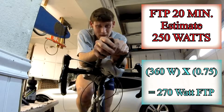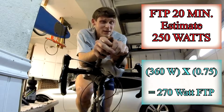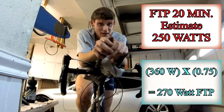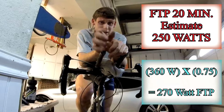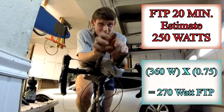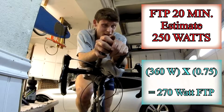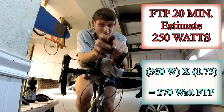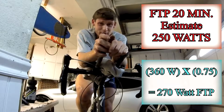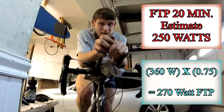calling for an FTP of 250, which I think is pretty accurate, because on the FTP test I probably could have gone a little harder, but when you're in ERG mode and you're aiming for a target watts per kilo, you end up sticking around that set pace. You can always adjust it but that was my first 20-minute FTP test I've ever taken, so I didn't know how it would feel at the end.